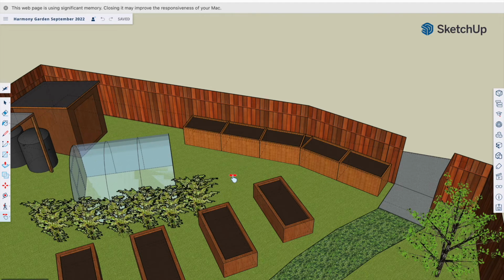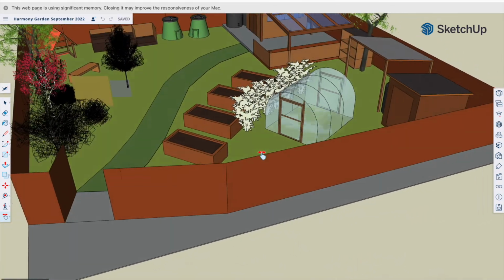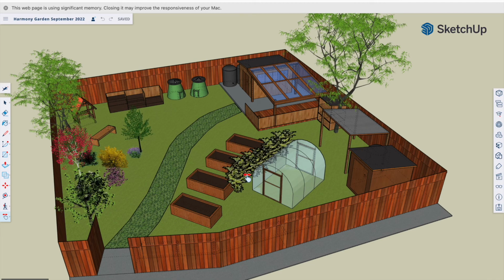So yeah, about a year in, we've already achieved a lot, but it kind of feels like we're just getting started as well. So it'd be really great for anyone to come down and join us in the Harmony Garden.